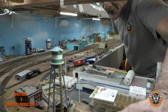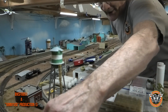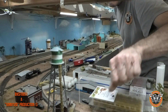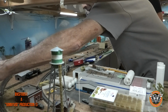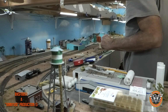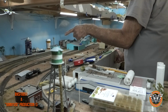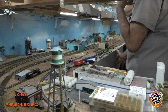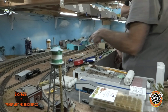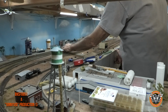Okay. Actually, hold on. I could work with that one. I'll cut it down. Okay. Here's a shorter one that might go for that. That'll work. Yeah, I'll just cut that one down. All right, so that means we're going to have to re-solder wires. This here, I could use another short piece right here. About 6 inches or so.